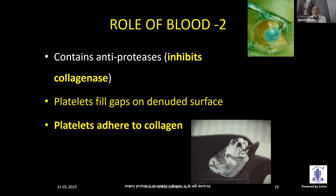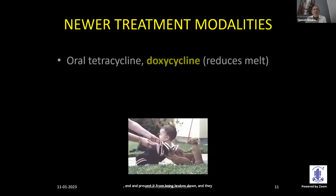And the platelets change their shape completely, and they become pseudopodal, developing pseudopods like amoebae, and they hold on to the collagen like the dog and cat that you see there, and prevent it from being broken down, and they fill up all the gaps in the denuded surface.